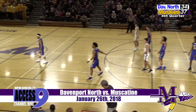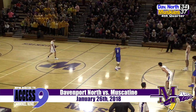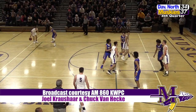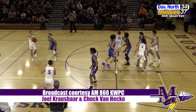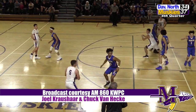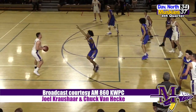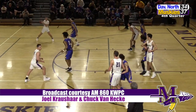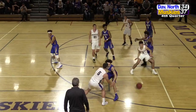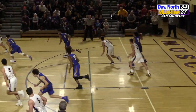Jackson Falk to inbound for Muscatine. Josh Hutton will bring it up for the Muskies. Hutton, Falk, Hahn, Zeck, and Wieskamp for the Muskies. Vesey, Wilmington, Watson, and Hollingshed for the Wildcats. Falk in the corner, gets it to Wieskamp. Hollingshed on him, gets it back to Falk. Falk on the wing, over to Hutton. Josh brings it back to the top of the key. Gets it inside to Hahn. Hahn down low on Watson. Shot up, no good. Rebound Taylor.